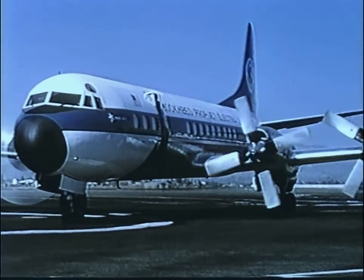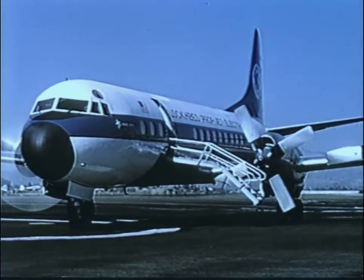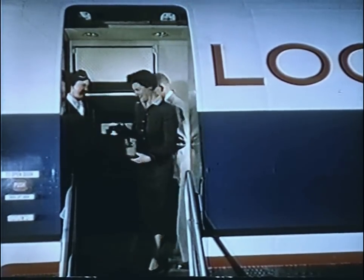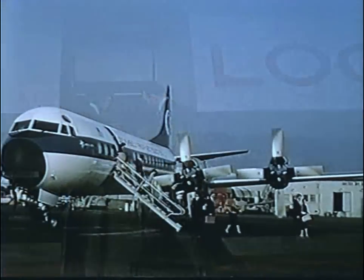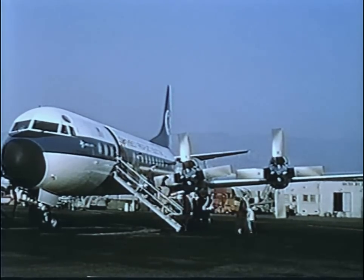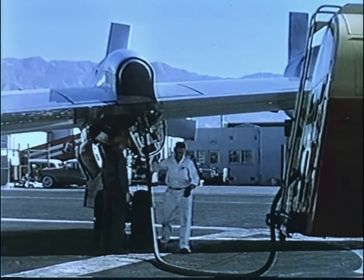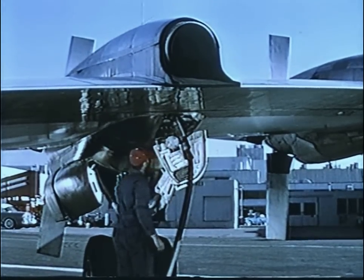One of the Electra's optional features, proving very popular, are these integral automatic stairs. No delay, no waiting for ramps or for luggage with these carry-on racks. Fast getaways upon arrival are routine with Electra flight. When refueling is necessary, the single-point system cuts time for this procedure to minutes.